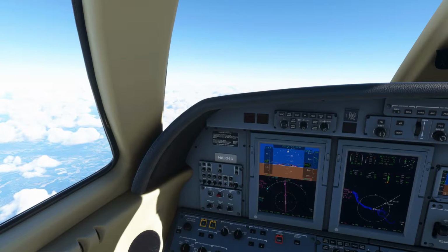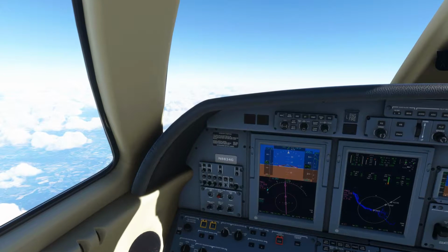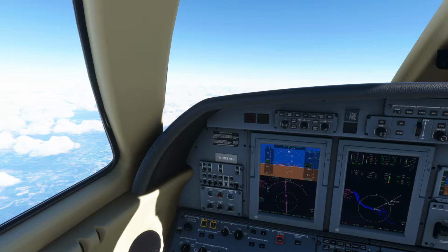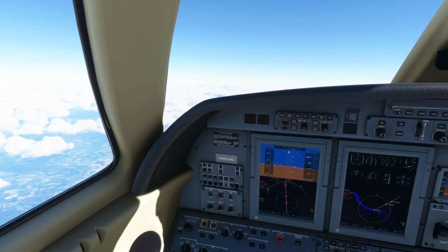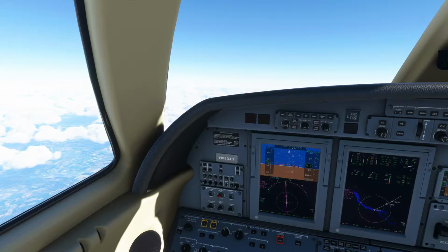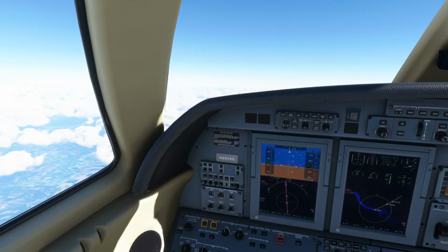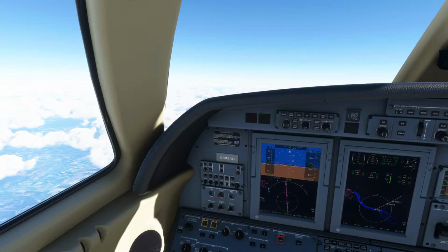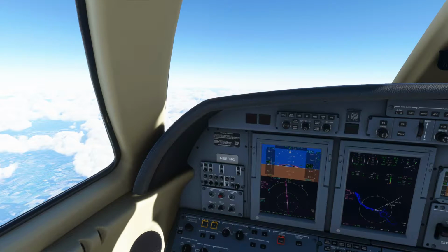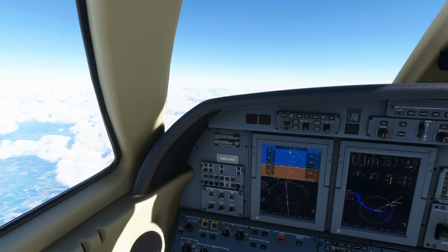So let's take a quick look at exactly where we're going to be going today. So the name of the city is Finkenwerder in Hamburg, Germany. So let's see. Literally never heard of this place before. So it's pronounced Finkenwerder. Finkenwerder. Alright, so let's find out about Finkenwerder. I'm just trying to find something that's in English here.